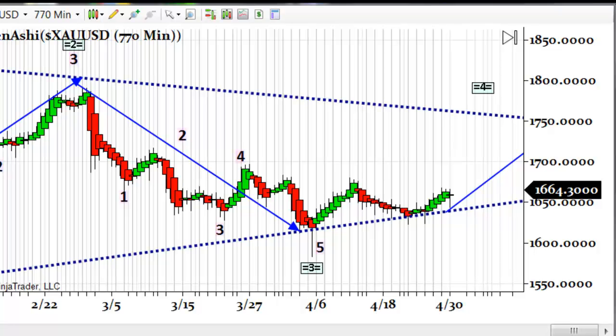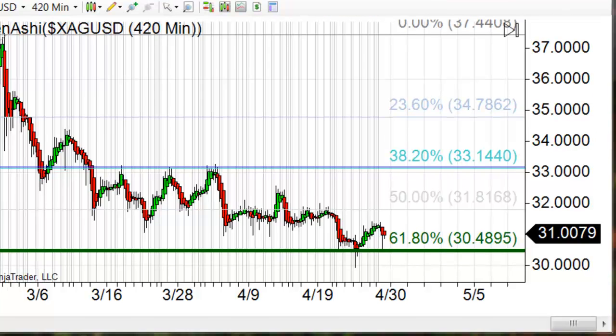Current print, we are up about $2.30 in gold, 1665.10, 66.10 bid-ask spread. The low is 49 and the high is 76. Silver, though, can't seem to get out of its own way. Currently trading down anywhere between 20 and 24 cents lower. The low is 30.61 and high 32.35.